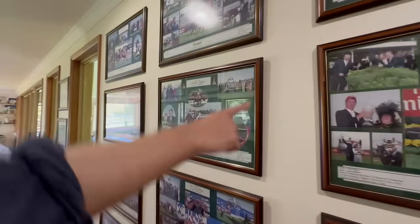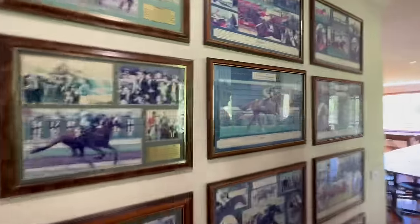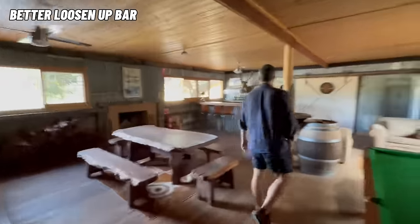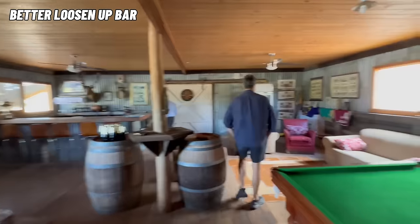Look at Simon O'Donnell. Miss Finlay, she went all right. Jean. Euroa, I remember. Nadine. Nicone, gone on to be a brilliant sire. So all the staff parties and shenanigans go on in here.